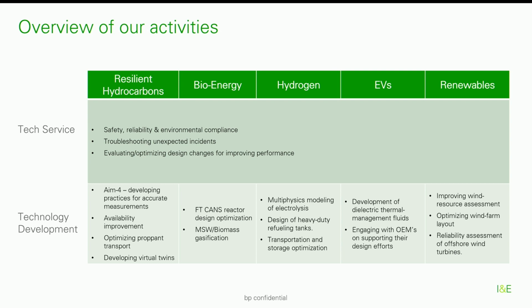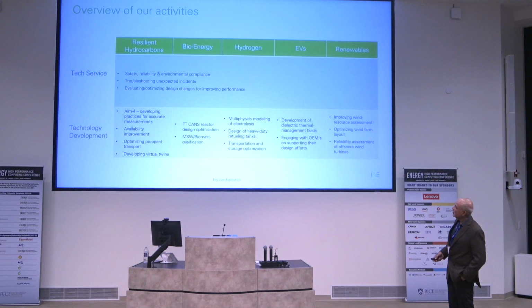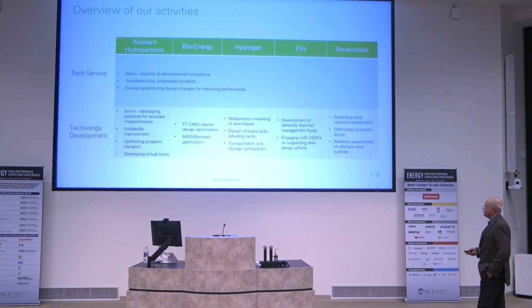The first one we call the tech service type projects. These are very reactive, short-term projects where our production and operations come to us with some issue. The issue could be something to do with safety, reliability, or compliance. It could be troubleshooting, where some equipment is not behaving as expected and we want to understand a little more and maybe fix the issue. Or if they want to make some change in their operation to increase the production rate or throughput or lower their CapEx, they want some assurance and guidance for that. But these are very short-term reactive projects that we get.